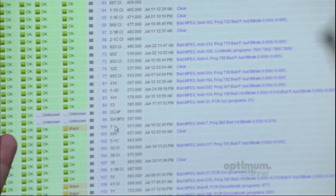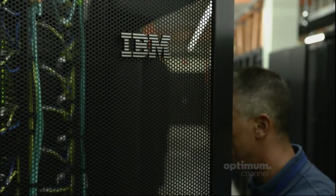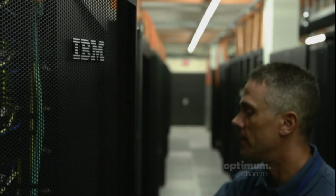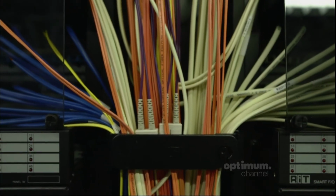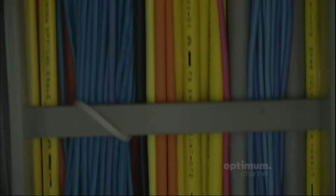I think Optimum standards are above and beyond anything I've seen anywhere else. The challenge of ensuring that our customers get exactly what they're paid for plus is paramount to our day-to-day task. When you think about how much data is streaming through our network, it's a very, very complex network. That's why we need state-of-the-art equipment to maintain it. We need to be on the cutting edge, and we are.